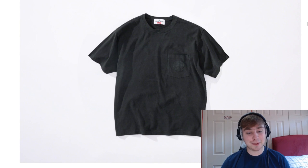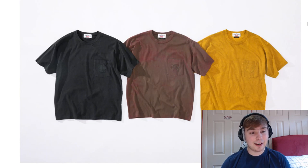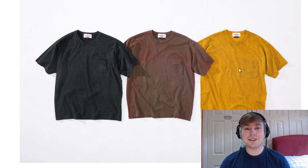Then we move on to the pocket tee that they've got. Again, in the grey colourway or black colourway, it looks perfectly fine. In the red, it's okay. In the yellow mustard sort of colourway, it just looks like it's been literally just rubbed in a pile of dust, and that's it.